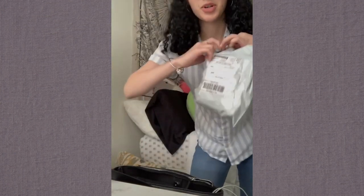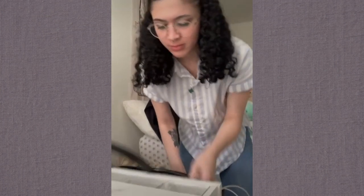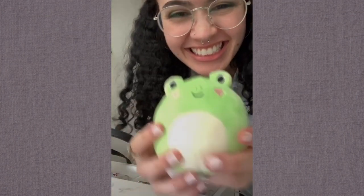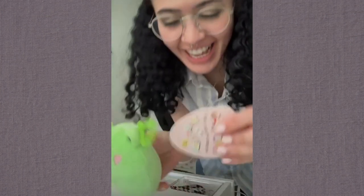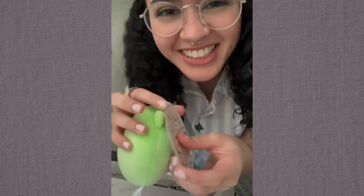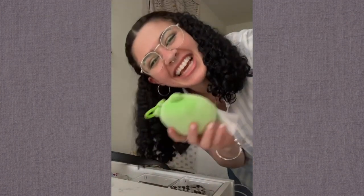This is the Squishmail to end all Squishmails. You wanna know why? Look! He's still got the original tag attached and everything!